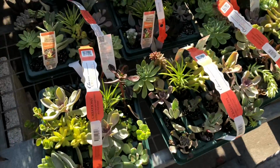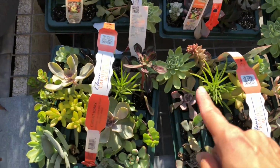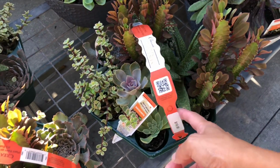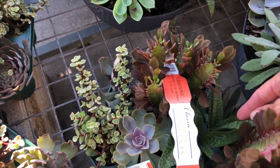I wonder if they have more of those over here. The $12 ones. No, these are bigger. These will cost more. These are $20. These little trays are $20. I don't see the other one. This is a nice tray too. It's very pretty. Oh, this one is cheaper too. And it's got some really cool looking plants.